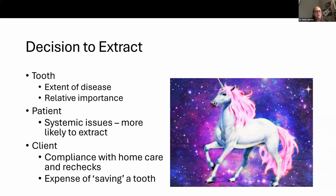We also look at the patient. If we're older with systemic disease issues, especially with anesthesia, I'm more likely to extract than to do some fancy periodontal surgery or a root canal procedure. And then certainly we'll also look at the client. We might have to look at compliance with home care if this is a periodontal case, coming in for regular rechecks, maybe treatment every 6 months, and it may even be a cost issue.